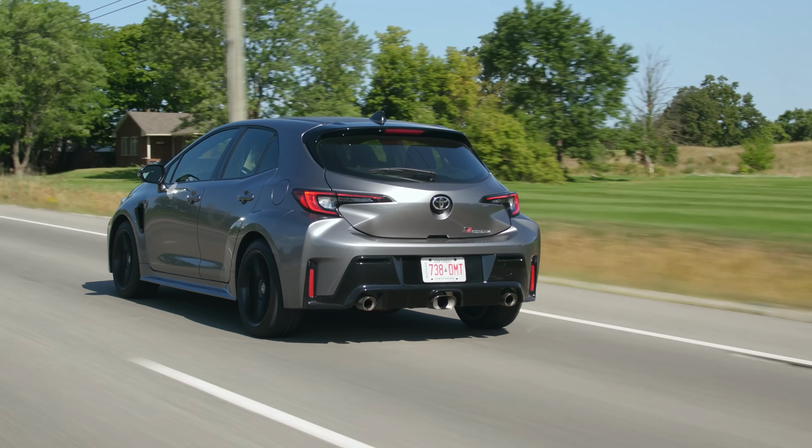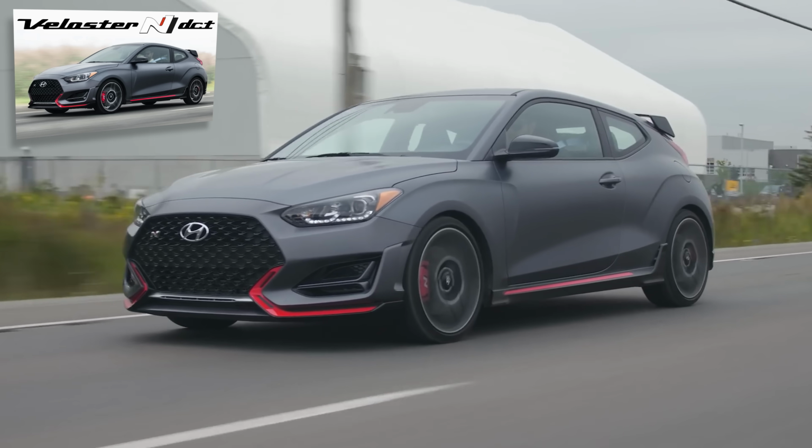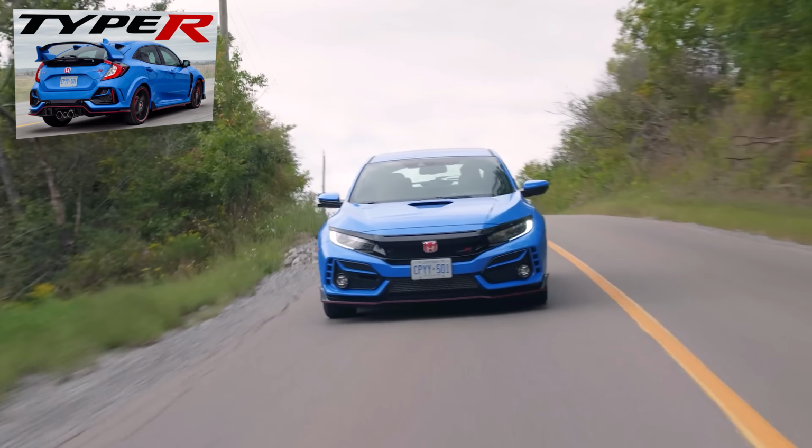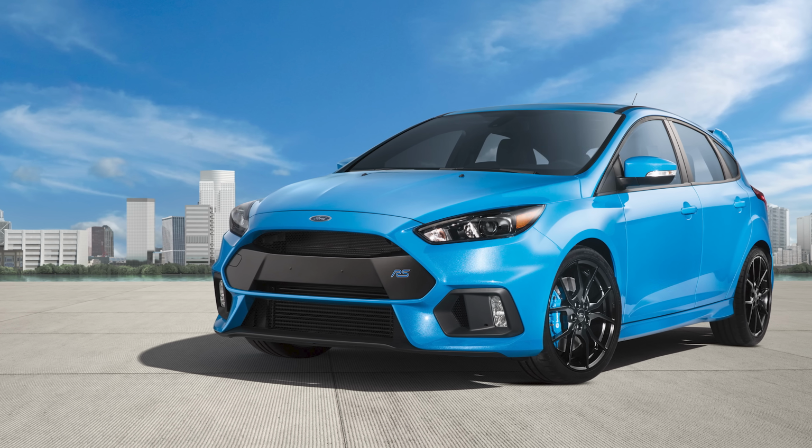So overall, looks-wise, do you like this more than the Golf R, or the Veloster N, or the Civic Type R, new one or old one? Yes to all. That's it. I'm going to leave it there. Civic Type R was close. And how about wild card Focus RS? This still looks better, I think. It's a wide body. But the Focus RS could do quick little drifts.